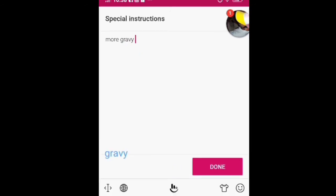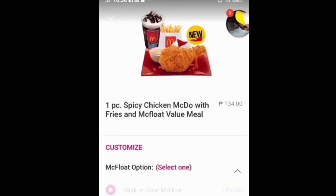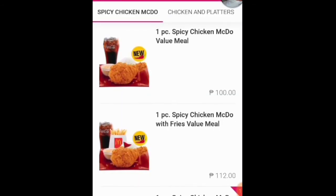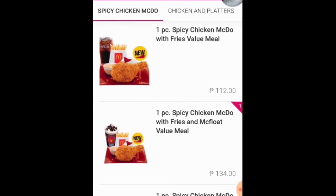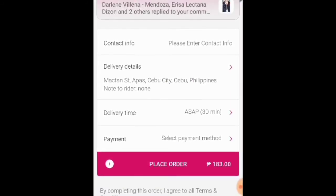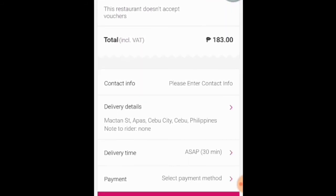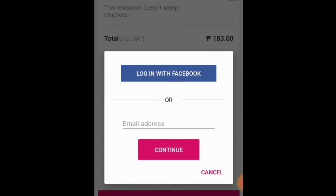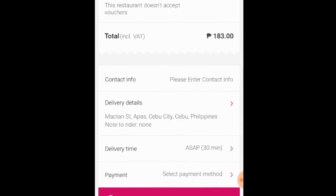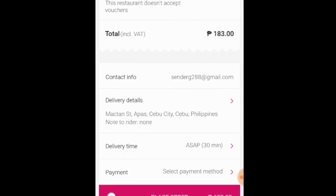Yo guys, favorite ko din naman yung McDonald's. At saka sila lang yung nakita ko dito sa Foodpanda na they can deliver the food right away within 30 minutes. Most kasi dito is nag-deliver sila in the morning na. So, yun yung nakita ko yung McDonald's. So, I got my order worth of 134 pesos. And then, meron silang 40 pesos charge. And that is all worth of 183 pesos.